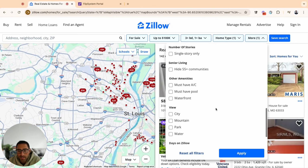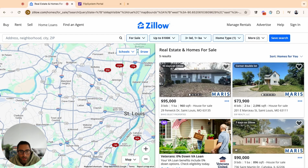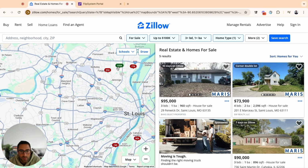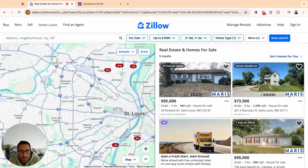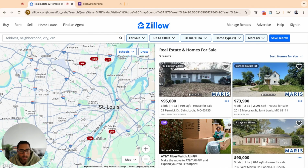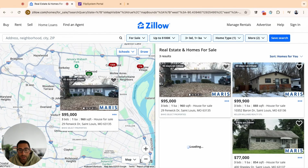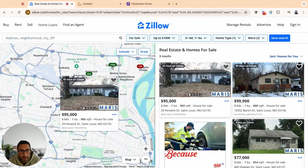Now, one of my secrets is coming in here and typing Section 8. And this gives us 5 results, 4 of them being on the Missouri side. You want to invest in the Missouri side, not the Illinois side. I always tend to invest in the Missouri side because of the landlord-tenant laws, and you don't really want to invest in Illinois for the landlord-tenant laws. Okay, now we come in here, and now I want to just open up these 5.